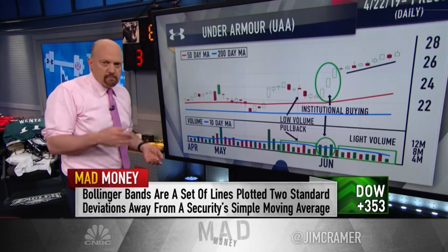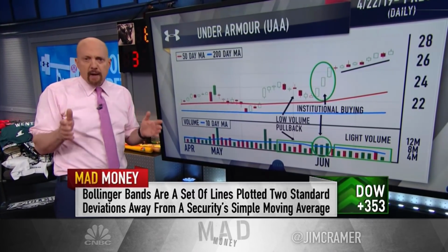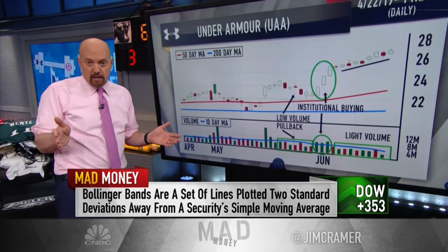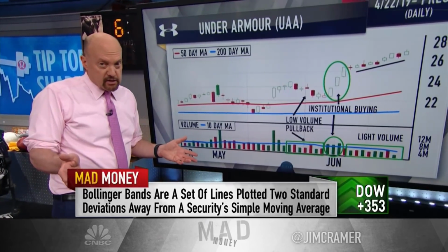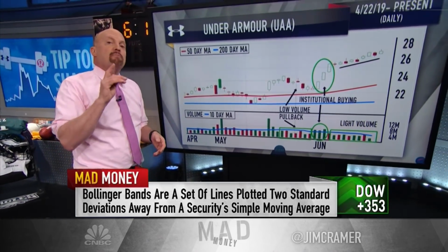Finally, let's zoom in with a short-term version of the daily chart going back to April, okay? Wow, a lot of stuff here. Fitzpatrick has one problem with Under Armour based on this action. While the stock has exploded higher over the past couple of weeks, the volume has been a bit light. Remember, volume is like a polygraph for technicians. High volume means a move is telling the truth. Light volume means it might be lying.